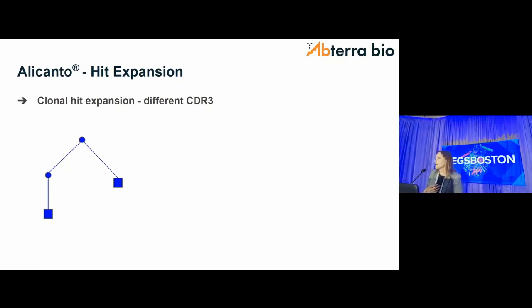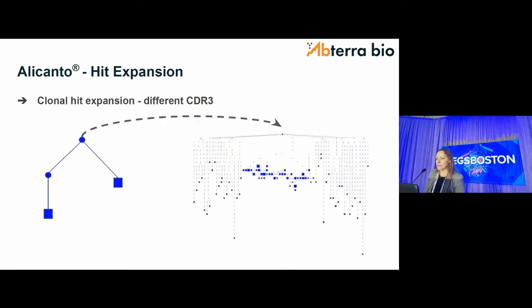So that's the idea behind clonal hit expansion, is to jump from one CDR3 family to another CDR3 family, looking for a retention of the specificity and hopefully lots of other candidates to try out for the other properties. So just pictorially, this is what we're looking for: this little anemic tree has a cousin in Wichita that has just tons of buddies.